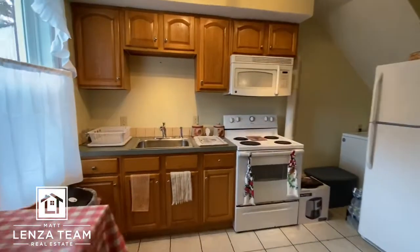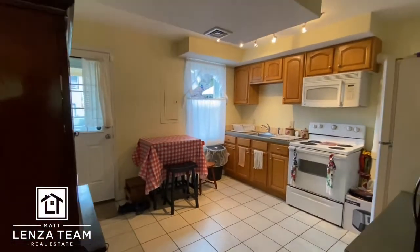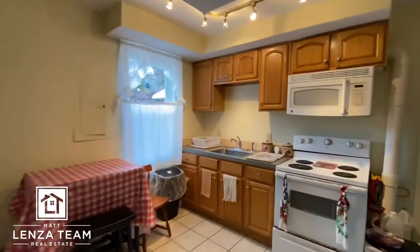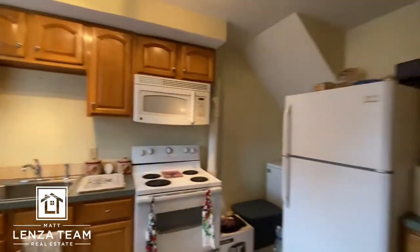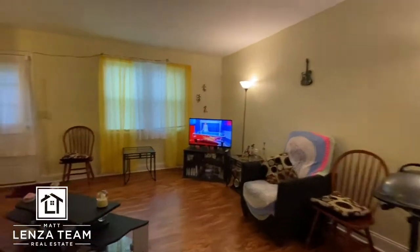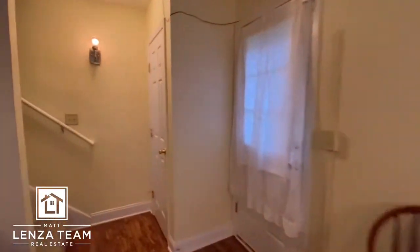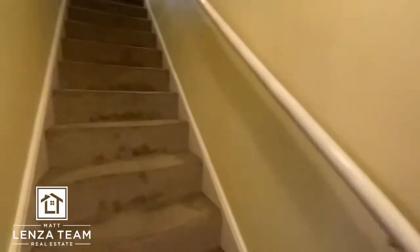And actually I'm gonna back up and show you how big this kitchen is, because it is a good size for sure. So there you go. A lot of lighting. We'll spin you around. See every nook and cranny here. And here you go, updated floors, good sized living room. And we'll save the outside for when I come back down. Coat closet. And up here we have three bedrooms.